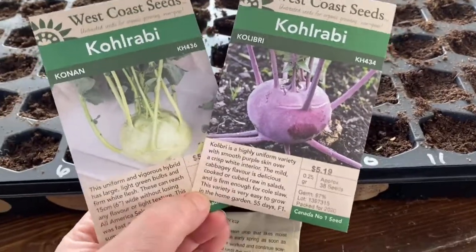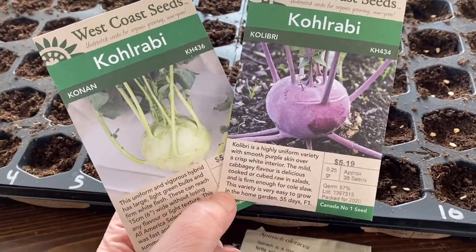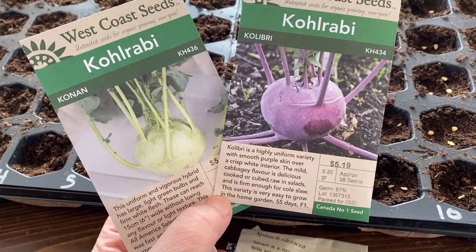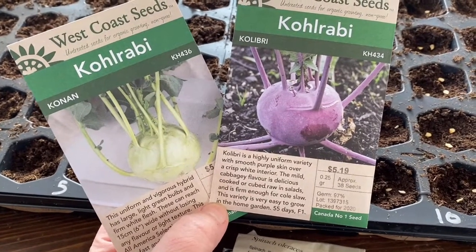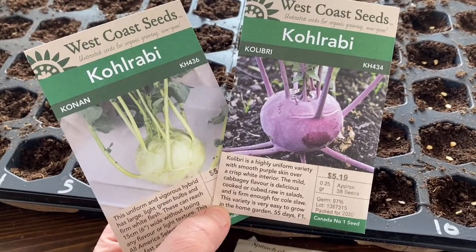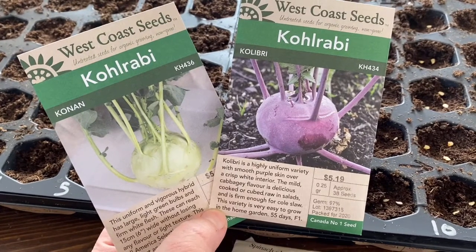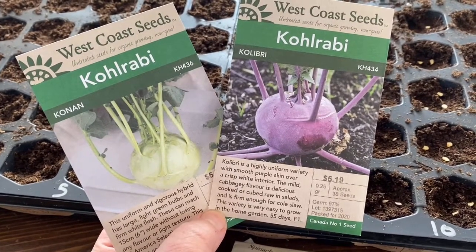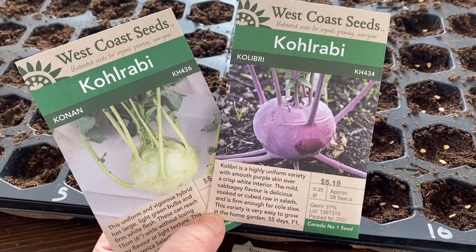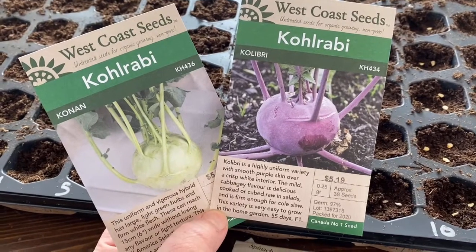So with the kohlrabis that I'm starting, I want to have fresh kohlrabi. I want to have vegetables in May. So I want to start eating out of my garden in the month of May, if not sooner. With the lettuce and stuff, I'll be able to be harvesting lettuce out of the greenhouse in April. If you don't have a greenhouse, I highly recommend considering making even a hoop house where you could plant cold weather tolerant plants inside.